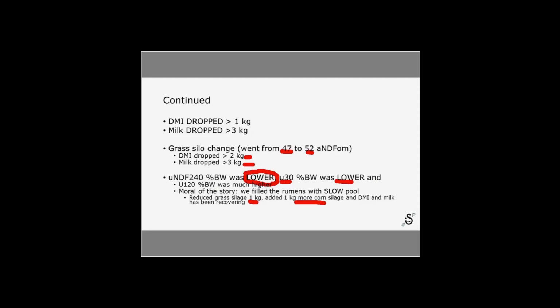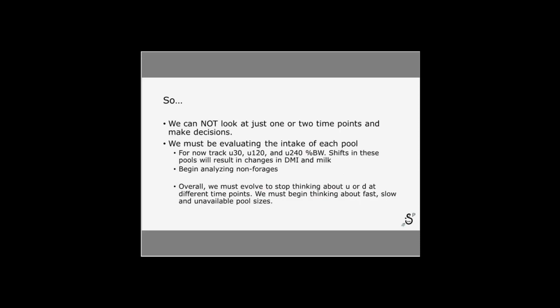So it's a combination of looking at the slow and fast. We have to begin analyzing non-forages and stop thinking about U or D at different time points. We've got to start thinking about fast, slow, and unavailable pool sizes. I know I can say that right now and have people come back to me and say, well, how do I come up with how much is in the fast pool versus the slow pool?